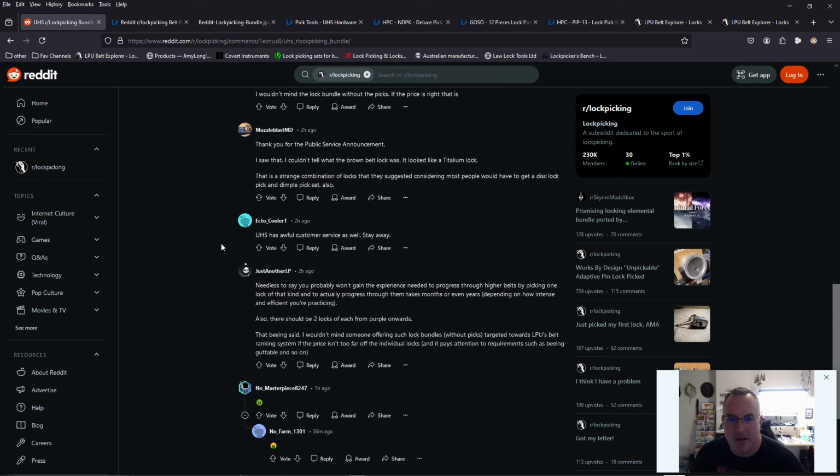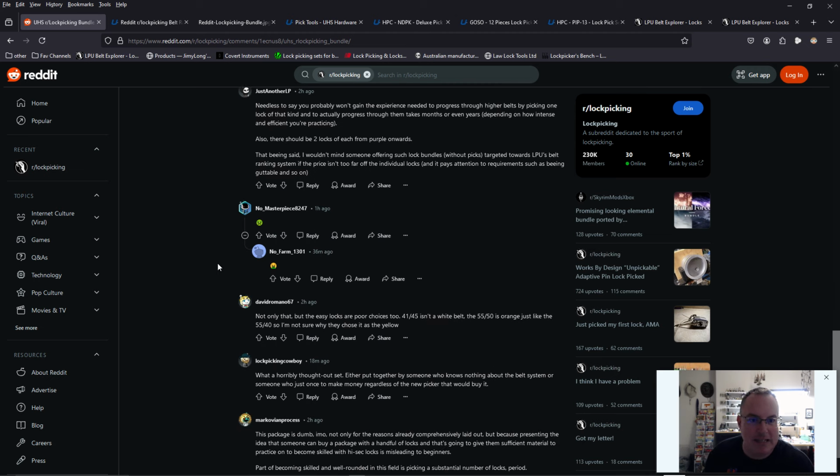This is a strange combination of locks that they suggested, considering most people would have to get a disc detainer or a disc lock and dimple pick set also. Someone else said, UHS has awful customer service as well. Stay away. Someone else said, needless to say, you probably won't gain the experience needed to progress through higher belts by picking one lock of that kind, and to actually progress through them takes months or even years, depending on how intense and efficient you're practicing.